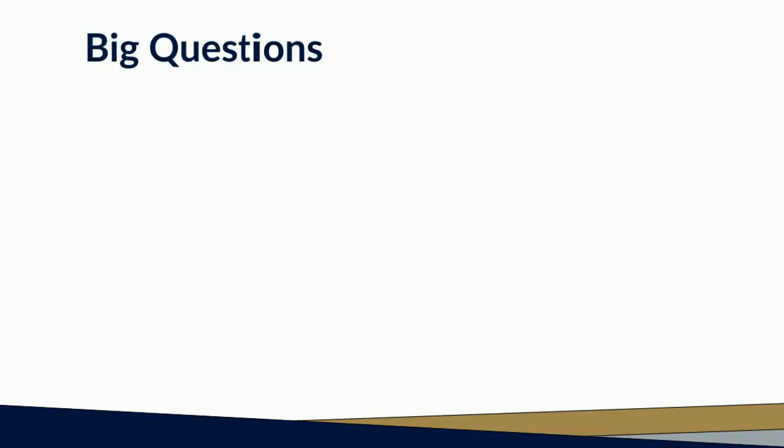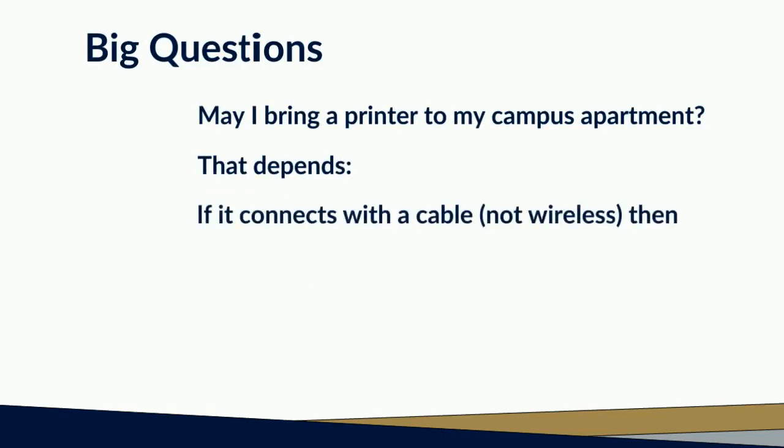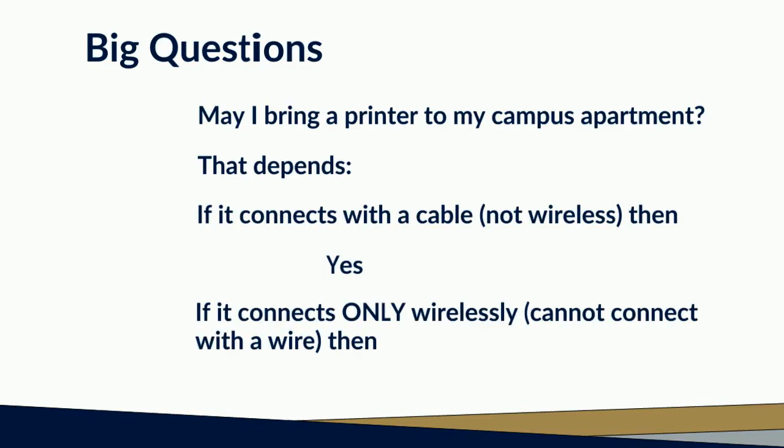One of our most asked questions at Operation Move-In is, can I have a printer in my apartment? The answer is, that depends. If your printer connects to your computer via cable, then yes, you may bring your printer. If, however, you have a wireless printer that cannot be connected by a cable, then that printer may not be used in campus housing. Wireless printers may become an access point to the Georgia Southern network that is not protected from malware, viruses, or hackers.